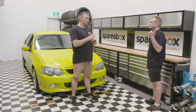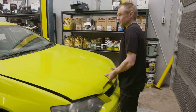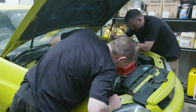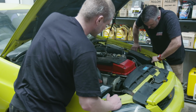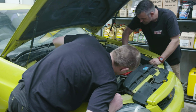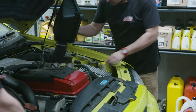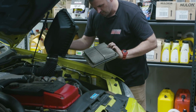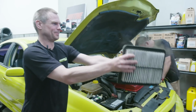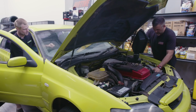Okay, should we put it on the hoist? On the hoist. Sweet. It's not looking good. The alternator's covered in power steering fluid, which is pretty common on these things. And the rocker cover doesn't look like it's leaking. Oh look, it's got a brand new filter in it. Oh, that's not a brand new filter. Oh, dude! Whoa!